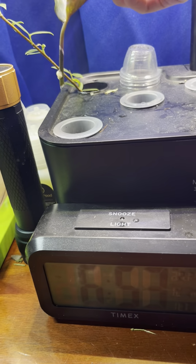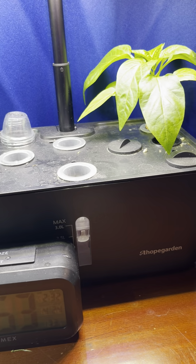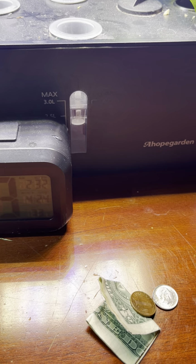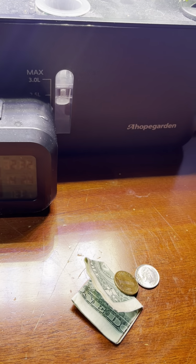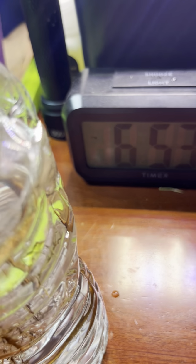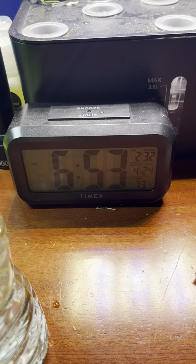Oh, yeah, I have a cloudburst leaf. Oh, wait, that's not a root. Yeah, still not rooting yet. All right. Over here, I have my other plant. Oh my gosh, my cloudburst.